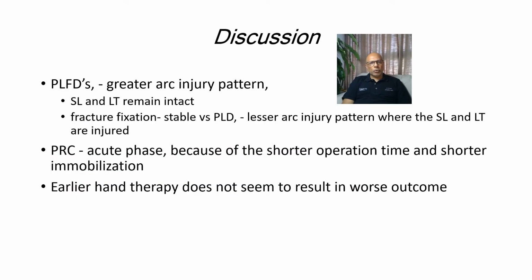In conclusion, this systematic review has shown that in patients with perilunate fracture dislocation, that is the greater arc injuries, the scapholunate and the lunotriquetral ligaments remain intact, and stable fracture fixation, by either open or closed techniques, usually results in stability, as compared to pure perilunate dislocation, that is the lesser arc injury, where both the SL and LT ligaments can be injured.